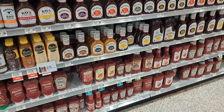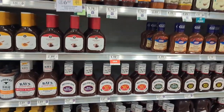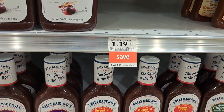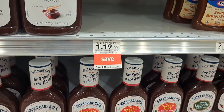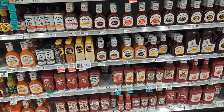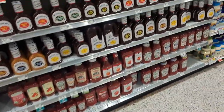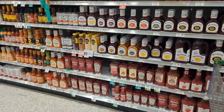So with the ketchups and stuff like that, same thing, look for what's on sale. They have what this is. Looks like an Open Pit barbecue sauce, it was $1.19 and regular price was $1.99, but they out of that. So yeah, just find whatever you can find on sale with ketchups and all of that right there. They really don't have any deals on any of that here today.